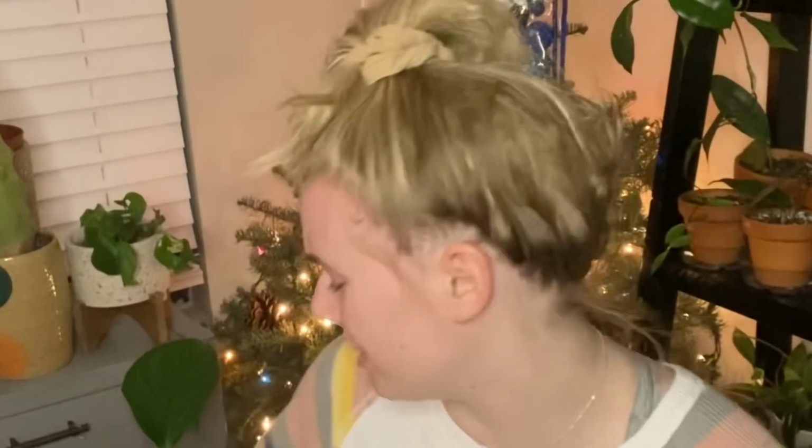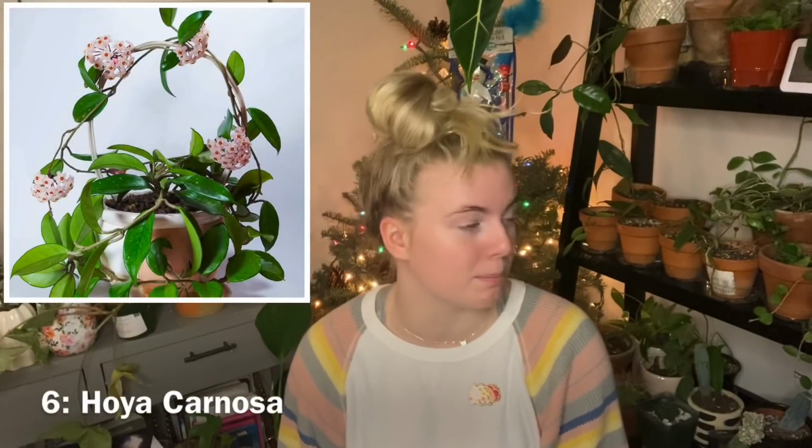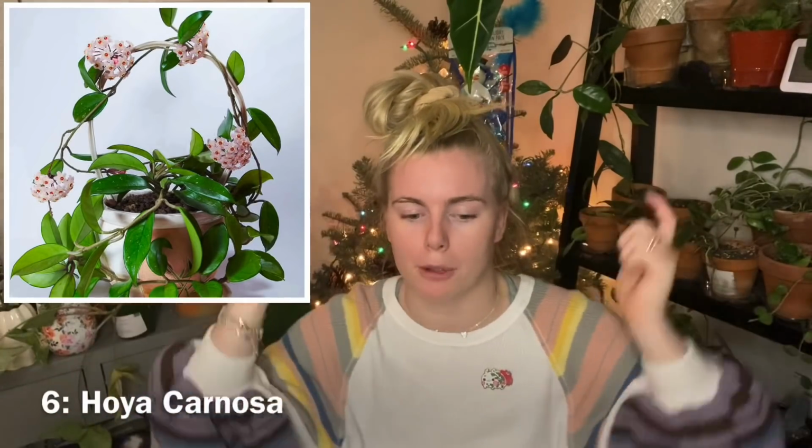Okay, let's move on. The 6th most disliked, disappointing, boring plant that I've owned is the Hoya Carnosa. We're talking plain Carnosa. We're not talking Publicalyx. We're not talking tricolor. We're not talking queen or princess. We're just talking Hoya Carnosa. It doesn't hardly grow. It grows so slow, and the payoff is low. It's just a small green leaf.